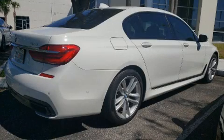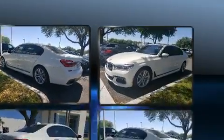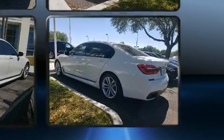Sensibility and practicality define the 2017 BMW 750i. This four-door sedan just recently passed the 40,000 mile mark. It features an automatic transmission, rear-wheel drive, and a powerful 8-cylinder engine.